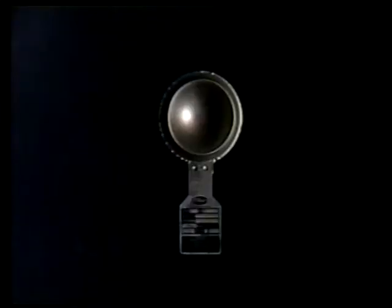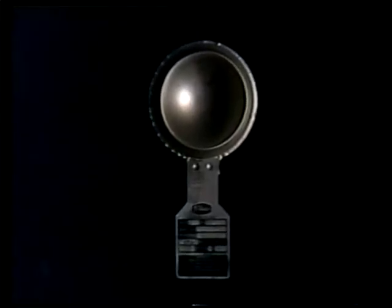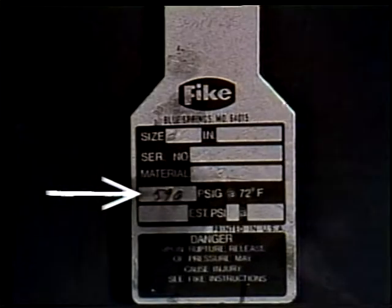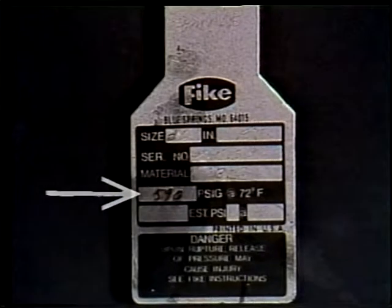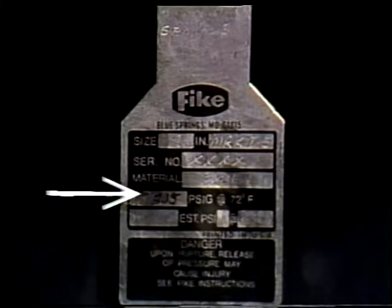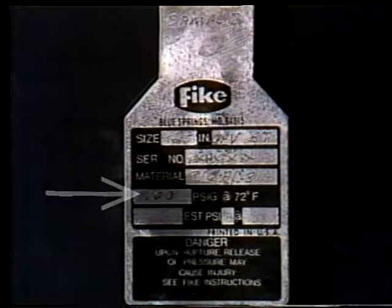Make sure, for example, that the replacement disc has the same pressure rating as the original. Replace a 205 psi disc with a 590 psi disc, and the new disc won't rupture until long after excessive pressure has damaged the system. Replace a 205 psi disc with one rated at 100 psi, and you'll have the opposite problem. The disc will burst at normal system pressure.